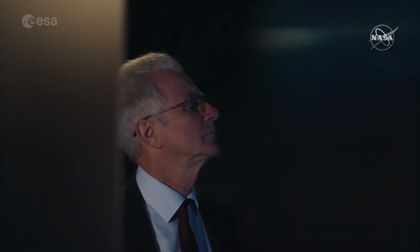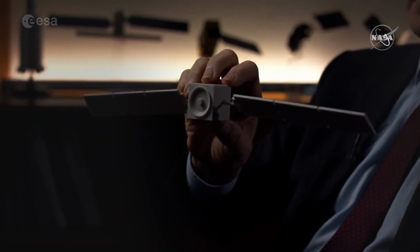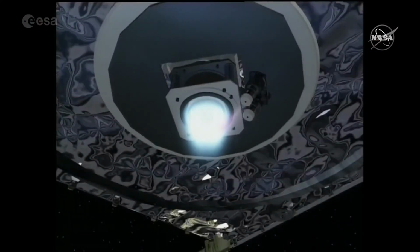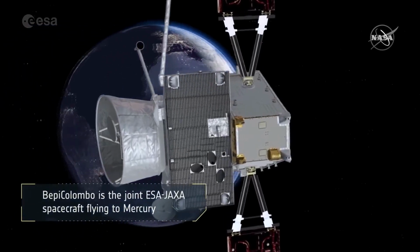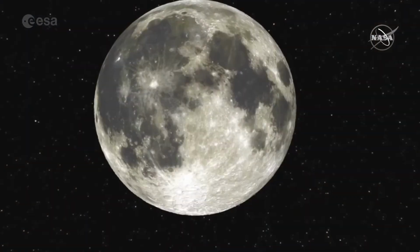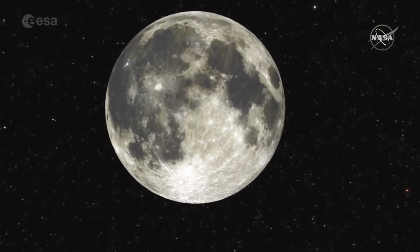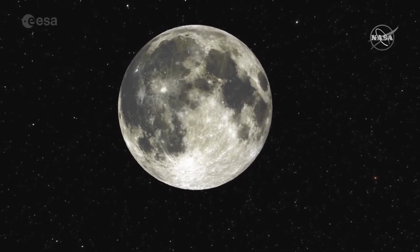SMART-1 was a technology demonstration mission. The objective of SMART-1 was to demonstrate in space the utilization of a novel propulsion technology, the ion propulsion engine. The technology which is used today for BepiColombo at that time was still in its first steps. So we decided to send a spacecraft to the Moon, which is not around the corner, but it's relatively far, to allow the demonstration of this technique.